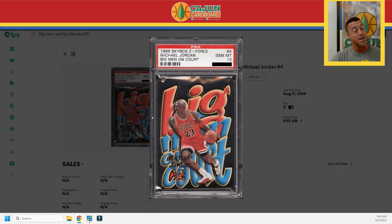Card number 2 on our list is a monster. It is the Big Men on Court. There is a Z-Force parallel of this card. I, for one, personally like the normal better than the Z-Force. Let me know in the comments, am I crazy about that? I think that the regular looks better.